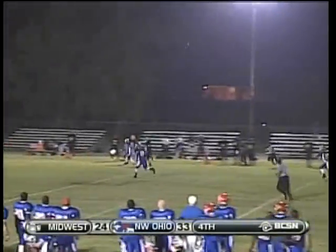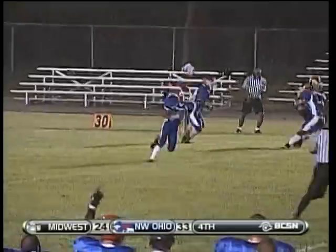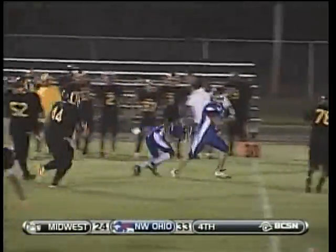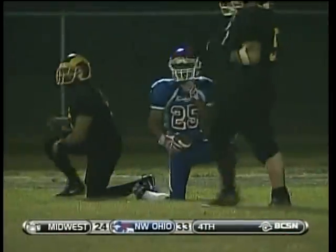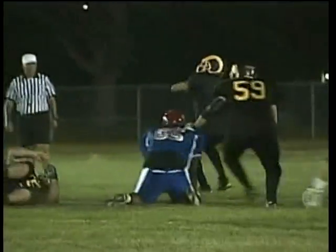On the play action, looking down the sidelines, he overthrows his intended receiver, and that's going to be picked off once again. And I think that's McCoy. He finally got his pick, stumbles and loses his footing at the 32-yard line, but nobody touched him. He gets back up, rumbles another 5 yards. So yet another turnover by the Rams.